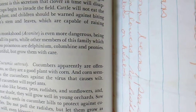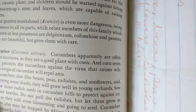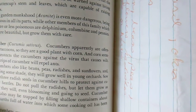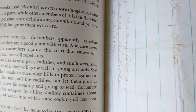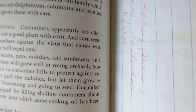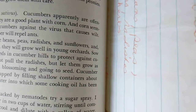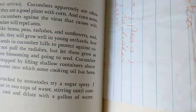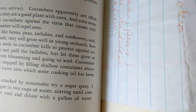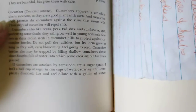Cucumbers like beans, peas, radishes, and sunflowers and prefer some shade. They will grow well in young orchards. Sow 2 or 3 radish seeds in cucumber hills to protect against cucumber beetle. Do not pull the radishes, but let them grow as long as they will, even blossoming and going to seed. Cucumber beetles also may be trapped by filling shallow containers about 3/4 full of water into which some cooking oil has been poured. If cucumbers are attacked by nematodes, try a sugar spray. Boil half a cup of sugar in 2 cups of water, stirring until completely dissolved. Let cool and dilute with a gallon of water.